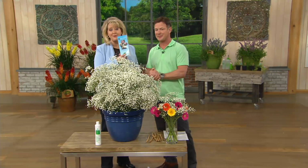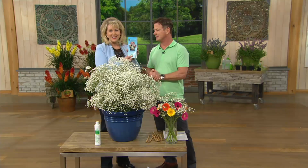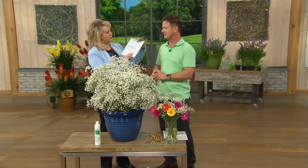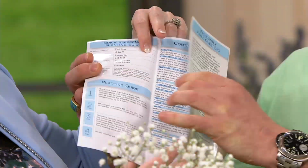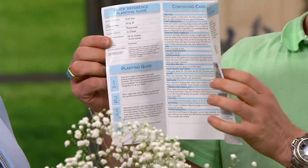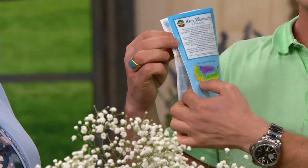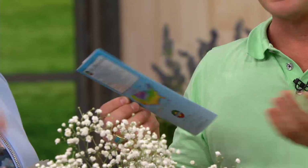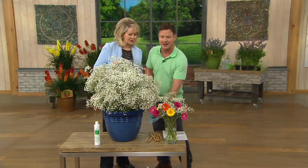One quick thing is, if you ever have questions, this comes with everything you buy from Roberta's. Just tell us a little bit about what's in here. Yeah, it tells you everything that you would want to know and more. And it gives you pictures. It tells you how to plant it, frequently asked questions. It even tells you what zone it is, and our warranty is printed on the guide for you. Excellent. So let's take a look through some more pictures and tell me what you see.